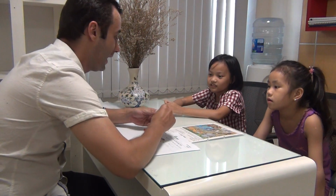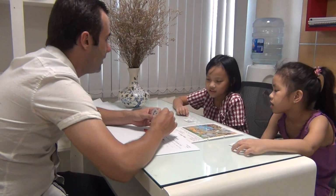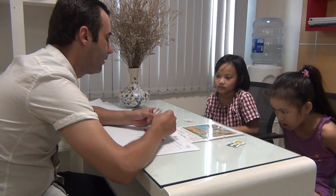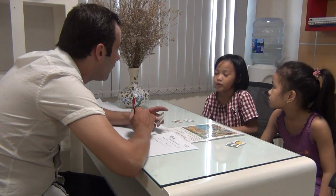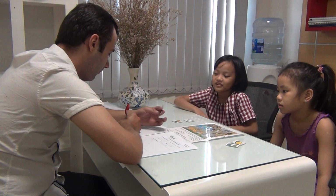Okay, now let's see, what is this? Can you tell me, what's this? It's a book. Good, okay, now, what's this? It's a sheep. Good. Now, what are these? Not one, but two. Socks. Good, okay. Now, what is this? It's a pineapple. One more time. Pine. Apple. Pineapple. Good, bravo.